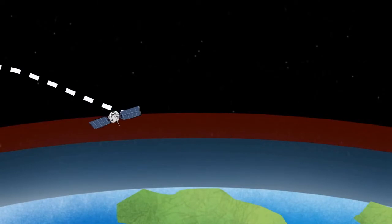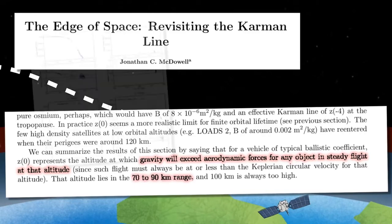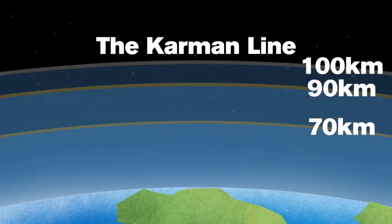So the conclusion he makes is that for a typical kind of space vehicle, the gravity will exceed the aerodynamic forces for any object in steady flight at that altitude lies in about the 70 to 90 kilometer range. So he factors in the time variation and all of this stuff and finds a range for this limit, but notes that it's always well below that 100-kilometer line.